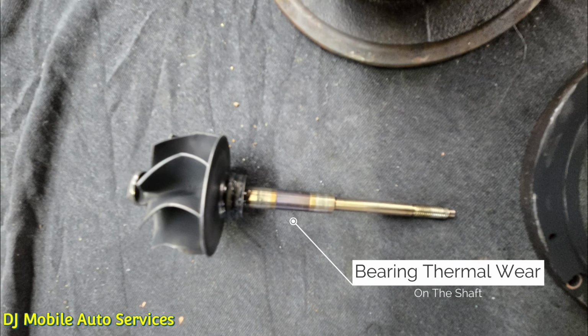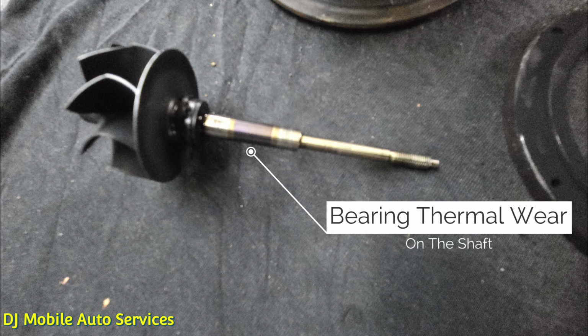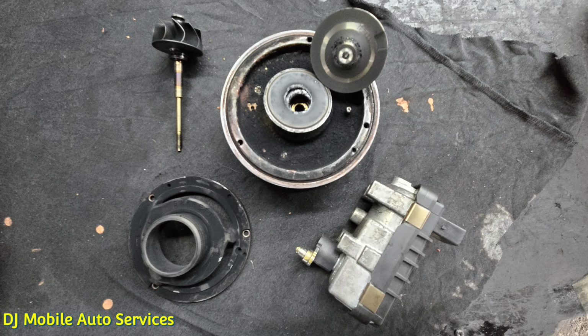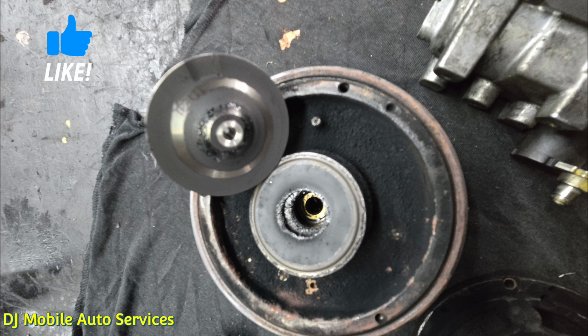Okay, so we took apart the turbo and you see that heat mark on the shaft. That let me know that bearing is gone in that turbo, right? So we're going to replace this entire cartridge and put it back up, and I believe that should rectify one of the problems that he had, right? And yeah, that's what's up, man. So this cartridge is definitely not good.